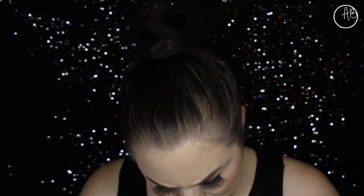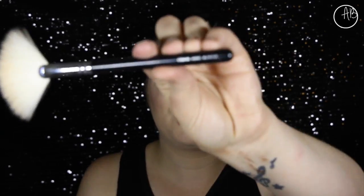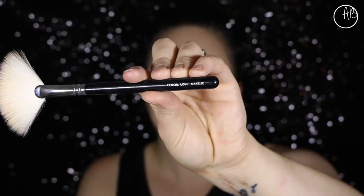I was using this Sigma F, oh my gosh, I've had this for so long, 35 I think, which is all well and good, but now I've switched it up and I use this to set my under eye concealer, and I've started using this as my highlighter. Also, I think it's really cute that the brush says Colour Love Makeup. I just think that's something cute that Zoeva has.